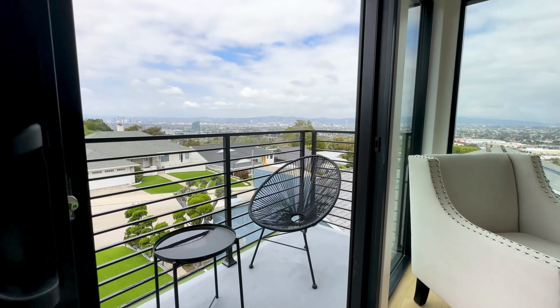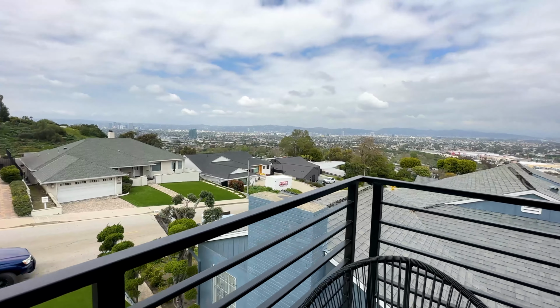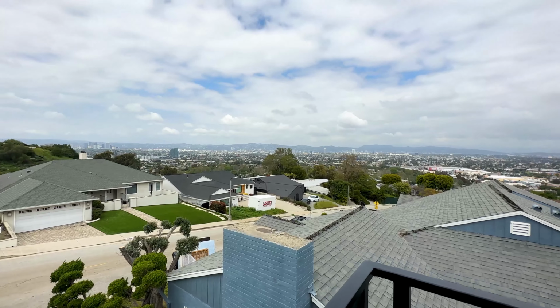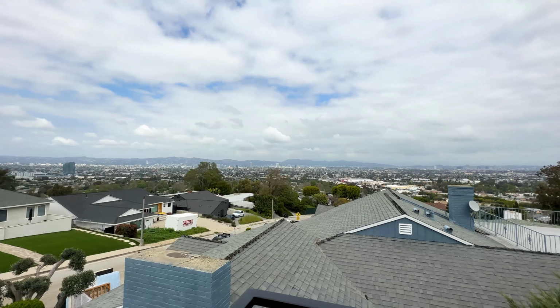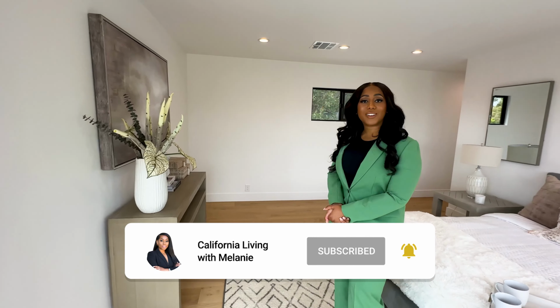I also really love this patio deck that is here attached to the master suite. What an amazing spot to enjoy your morning cup of coffee. And yeah, this room is just so beautiful and peaceful. Can really see myself getting some good sleep from here.